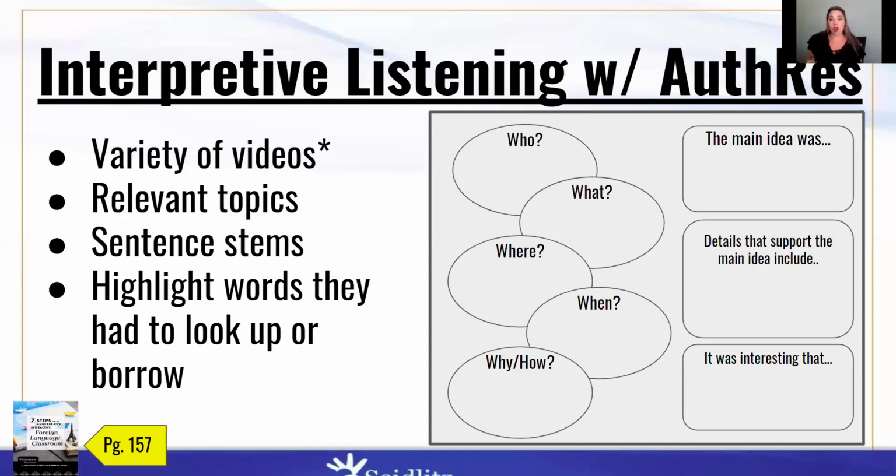Again, these would be in the target language, and I'd be asking them to fill it out in the target language. When I'm doing it online, I have it look more like a table, and I just ask them to copy and paste the table into a text box or a Google Doc, however I'm doing it. And then they can type in their answers from there.